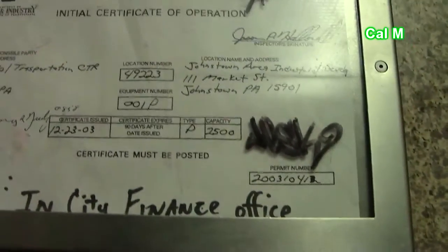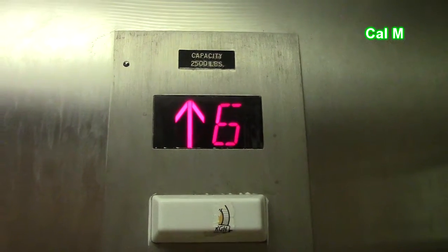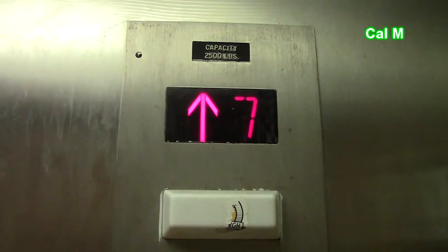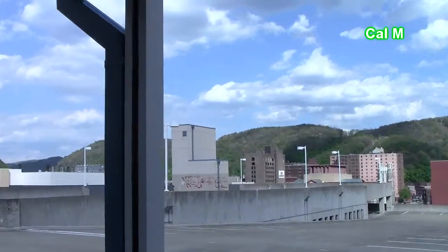You're back at 1, take one more trip up to 7, get a cab view on the way up. Standard parking elevator. This is your original inspection certificate. You can get a perfect, spectacular view from up here. Go back down to 1 and that'll be it.